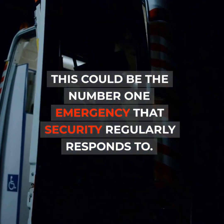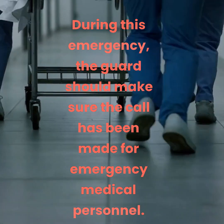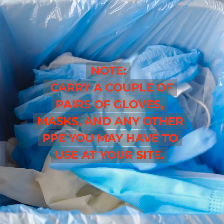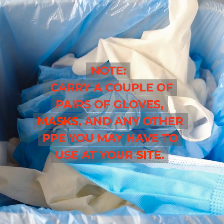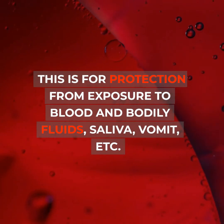Medical emergencies. This could be the number one emergency that security regularly responds to. During this emergency, the guard should make sure the call has been made for emergency medical personnel. Do not touch the victim unless you are trained. Note: carry a couple of pairs of gloves, masks, and any other PPE you may have to use at your site. This is for protection from exposure to blood and bodily fluids, saliva, vomit, etc.